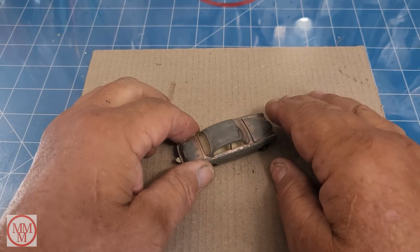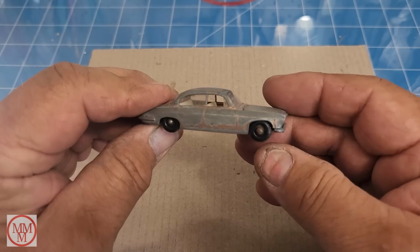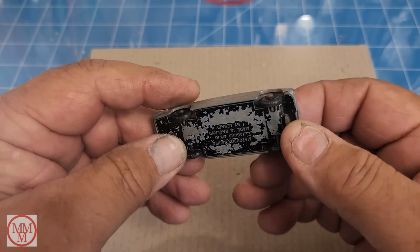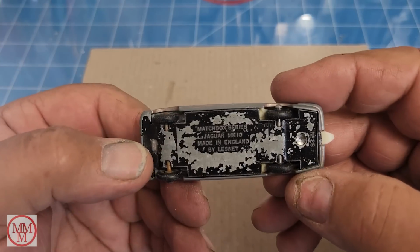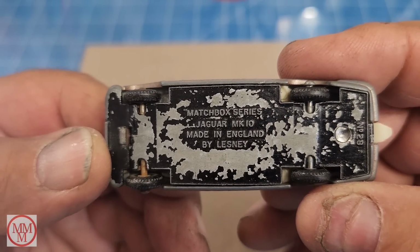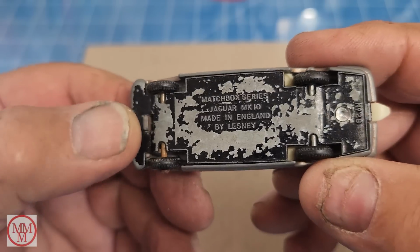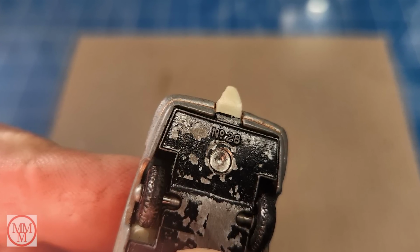Not too many variants on this one. What you see is what you get basically. The only difference could be the trim, the silver trim on the front and on the back bumper. Other than that, they all came in the same colour or shades of the similar colour with the black metal base.